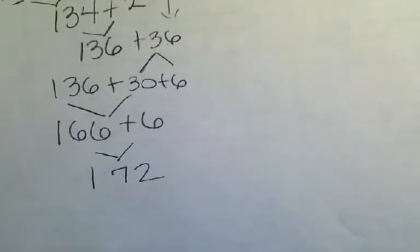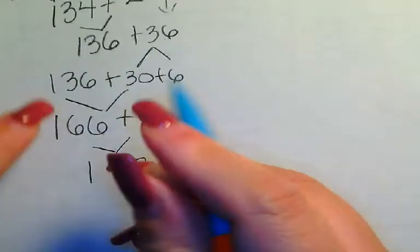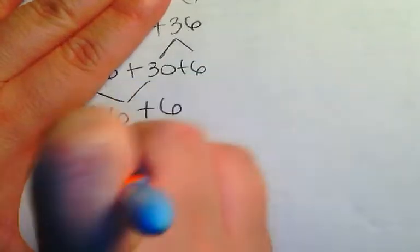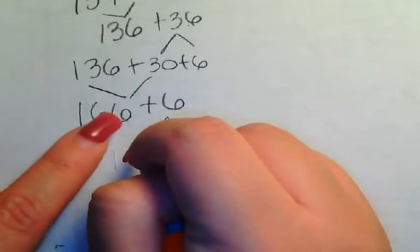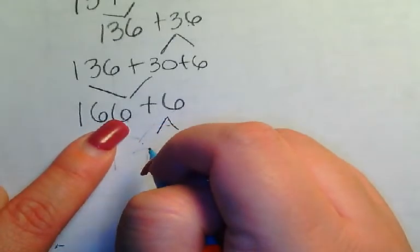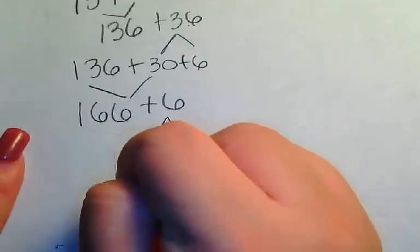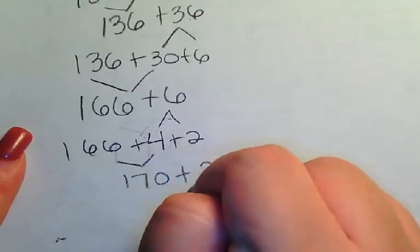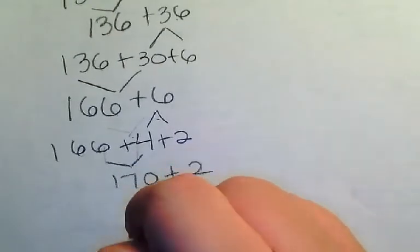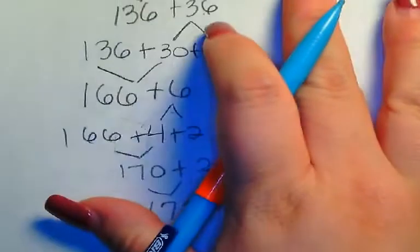Those of you that can't add it so fast in your mind, that is fine. You can break this one down, not only to that, but you can break it down the following way. You can break down the 6. How many do I need to get to 170? 4. So 4 plus 2. These two together give you 170 plus 2. Gives you 172.